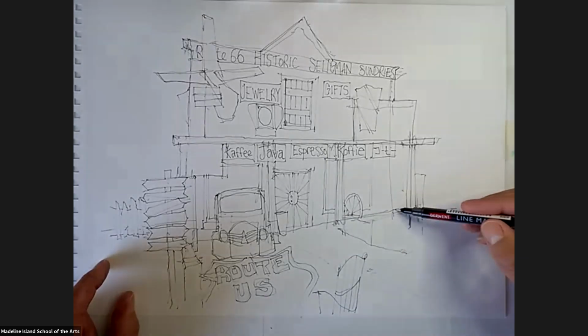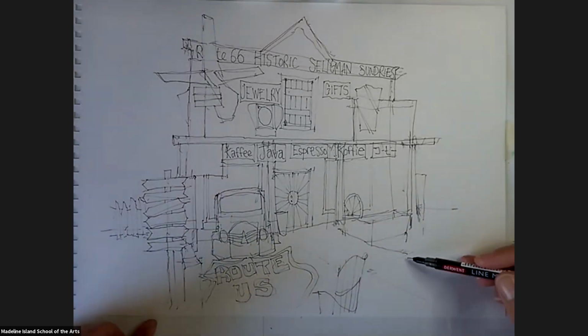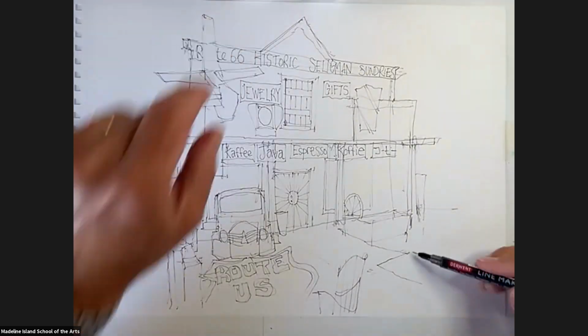This is the area where there's an awful lot of kind of junk going on. So I don't want to get too bogged down with this area here.